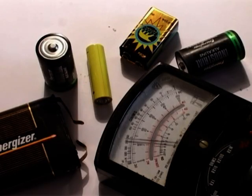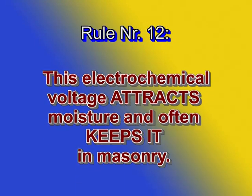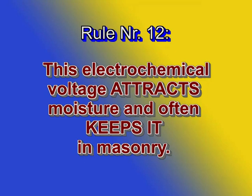Slightly moist walls create a positive pole in one material and a negative pole in the other, like a battery. The higher the pH differences between materials, the higher the voltage. Rule number 12. This electrochemical voltage attracts moisture and often keeps it in masonry.